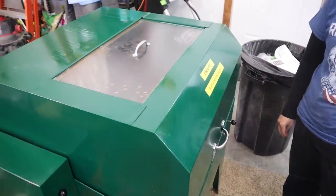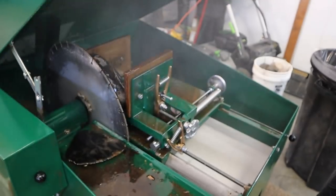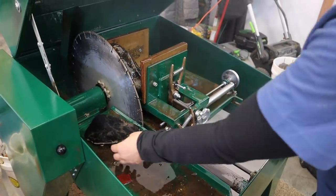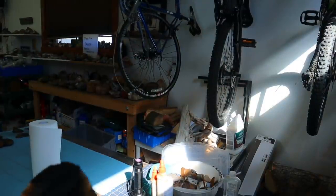It's done. Let's see how this slab turned out. Big reveal. Oh, that's a big slab. Oh my gosh. All right, I'm just gonna go straight and set over. Let's get close-ups right this second. Oh, you guys, you're not ready for this. You're not ready for this.